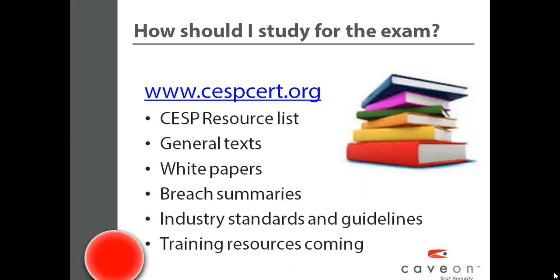Some of you may be thinking, well, what's the best way for me to study for this exam? I'm going to give you 2 areas to study from, but really where you want to go is to the website, which is CESPsearch.org. And you'll look for a link to resources. And there are 2 types of resources in there. There's the general resources, and then there are resources per the blueprint. So for every competency, we've listed specific resources as well. But let me go back to the general resources.